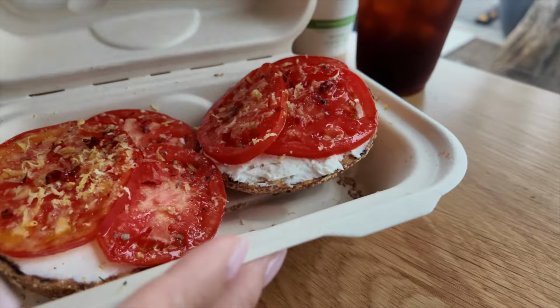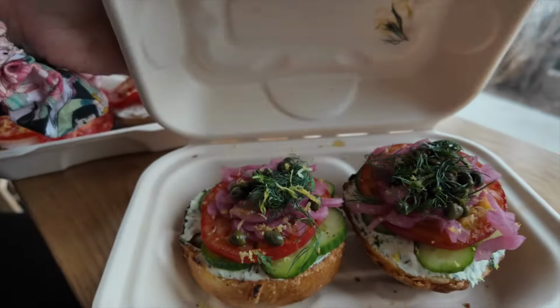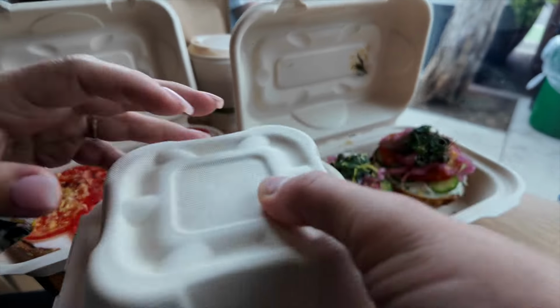Oh my gosh, look at that. Okay, that's the one that you wanted, the scarlet. Oh my God, are you kidding me? Oh my lordies. I got a half. This is a half.